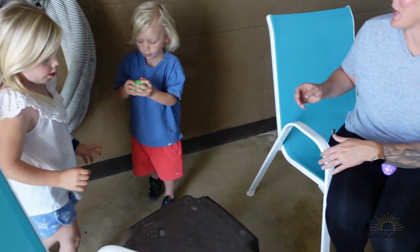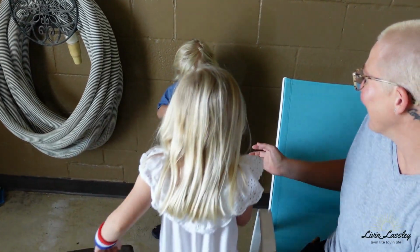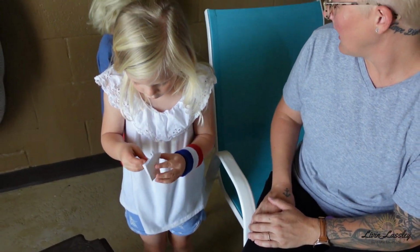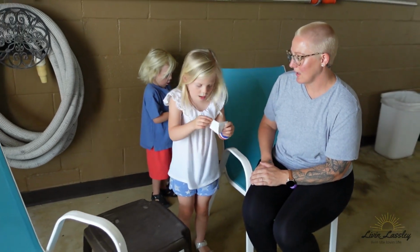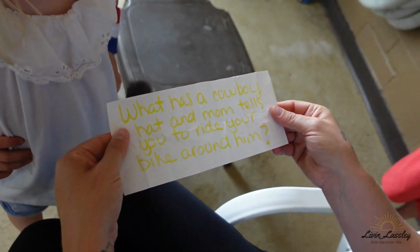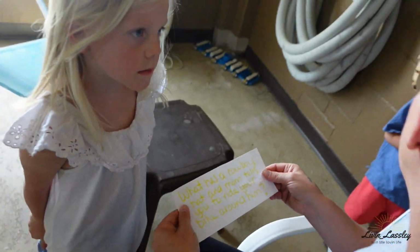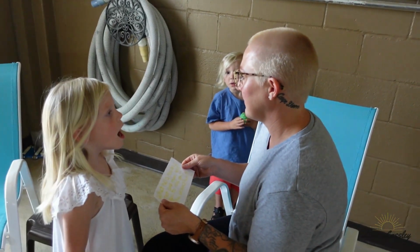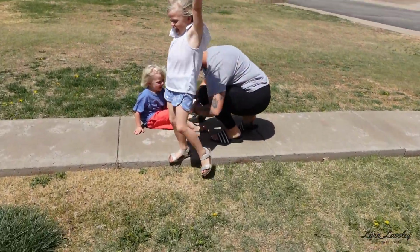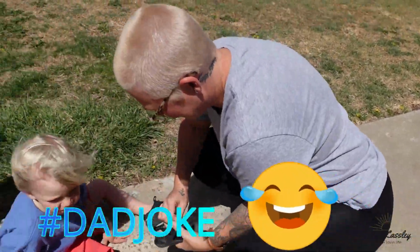Oh, good teamwork. Good job. Let Bubba open one. Is it another clue? Oh, what's this one say? Let me open it. Okay. And I'll give it to you after. Okay. Ready? Are y'all listening? This one says, what has a cowboy hat and mom tells you to ride your bike around him? The cowboy! Well, let's go see. Can you put these in your pocket? He was running so fast that his shoe fell off.